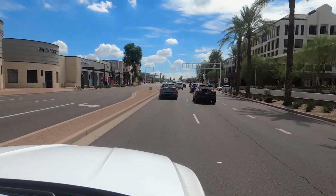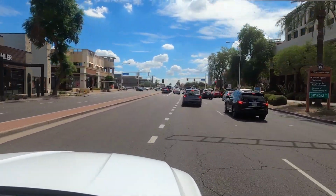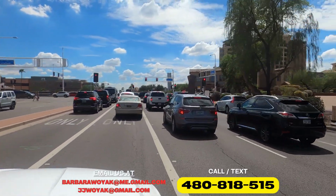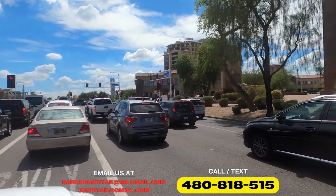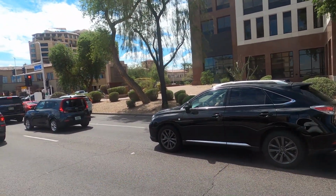20, 30 miles, I don't know, something like that. About 26 miles from south to north, I believe. So again, that's that waterfront complex here, and all of that is Scottsdale Fashion Square.